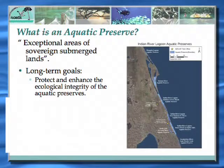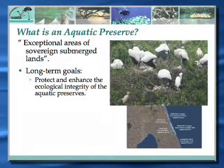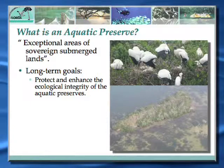Our office operates on 2 main tenets. The first one is we want to protect and enhance the ecological integrity of the aquatic preserves. For those of you who have been out in the lagoon before, you know it's a beautiful area. We have a lot of different interesting habitats and species that live there. It's designated as, I believe, the most diverse estuary in North America. Along the lagoon, we have things like nesting wood storks, which are an endangered species.